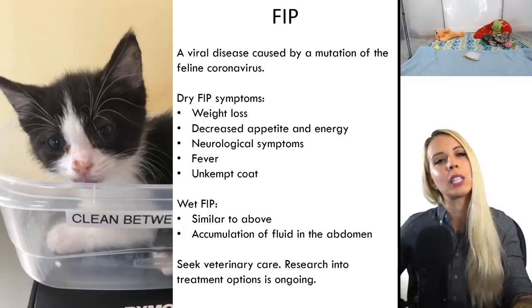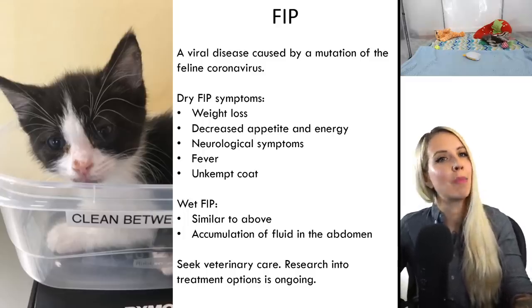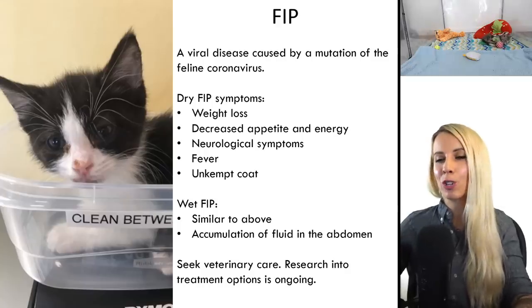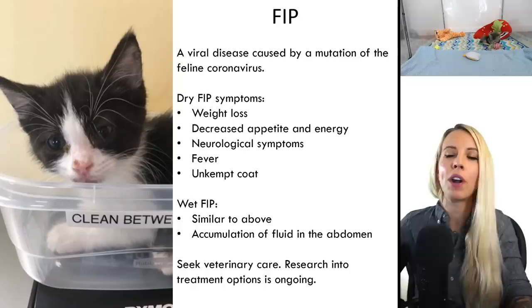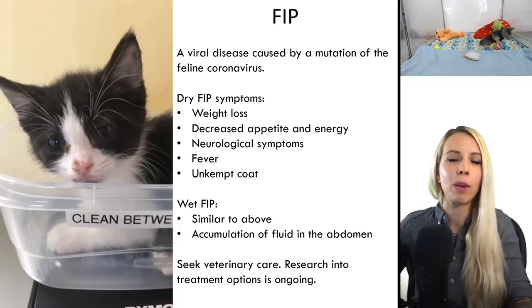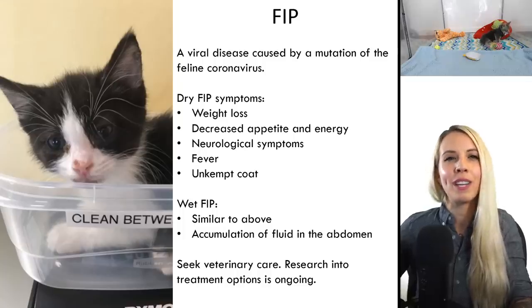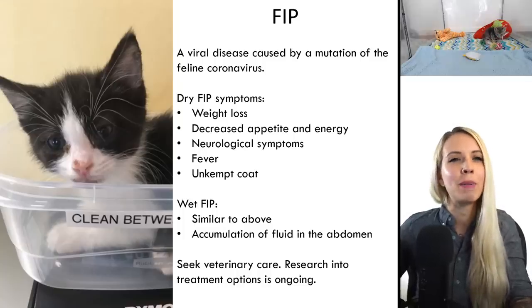And in most cases, they'll be maybe 3 months plus when that becomes an issue. The kitten in this picture is one of the kittens from one of the partner groups of my nonprofit who's currently being treated with some of those new medications that are being researched around FIP. We hope that this kitten will do great.